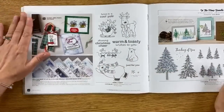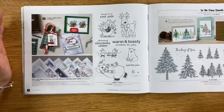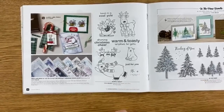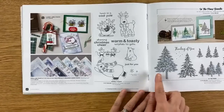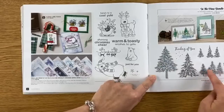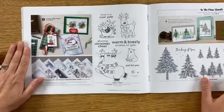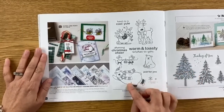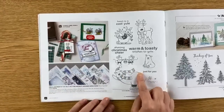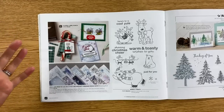All right, so now what I want to show you is some of the stamp sets are featured in beige or they're featured in gray. So this is really important. So when you look at, for example, the In the Pines stamp set on page 43, do you guys notice how this stamp set is kind of grayed? There's like a gray outline around these guys right here. And now look over here, on this side, the Warm and Toasty. This one is not gray, it's all white, right? And you can see the images. So what that tells you is there is no framelit, there's no dies, and there's no punch, okay?